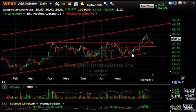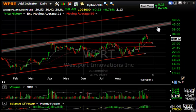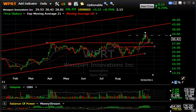WPRT, love the pattern, the breakout, the pullback, and the bounce on Thursday. I think it was an inside day, but nevertheless an up day. Traded about 1.1 million, and it looks like it could, if it extends right here, move up into the 39 to 40 zone. That's my intermediate-term target. My short-term target is 34 for a retest of this old high.